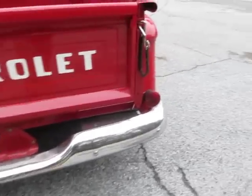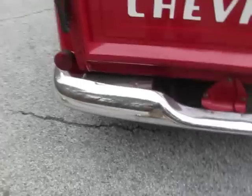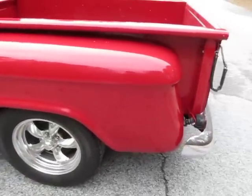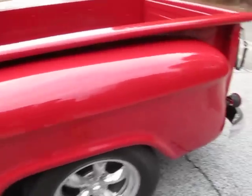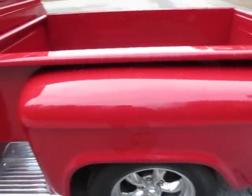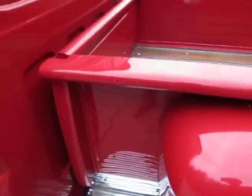Rear bumper is in good shape, not perfect, older. In fact, not quite as nice as the front. It's older, but it's still in good shape. Rear fender here as well in great shape. One little paint pop here, and that's from when you drive down the road and a rock gets stuck in the tires, and it shoots up and hits from underneath. It pushes it up.